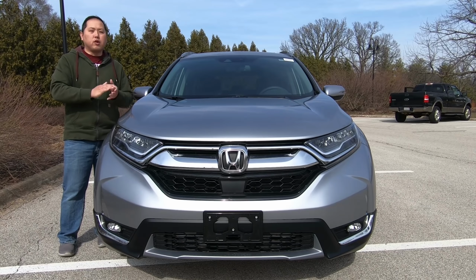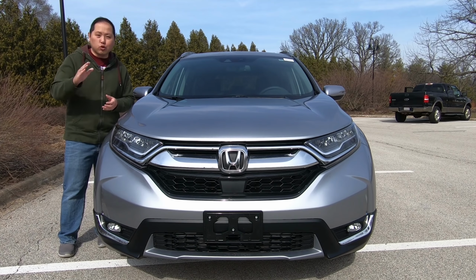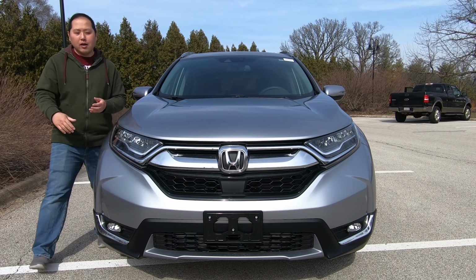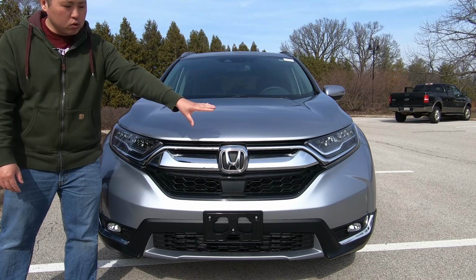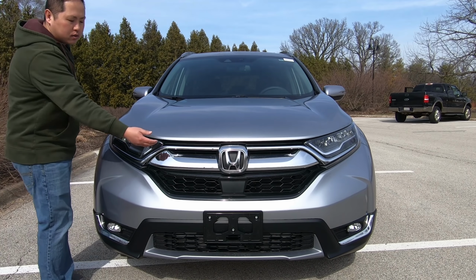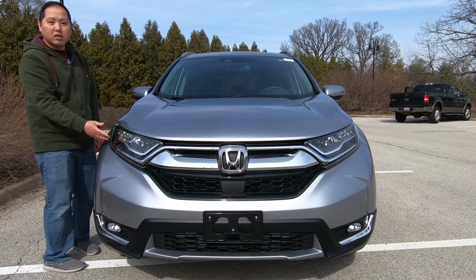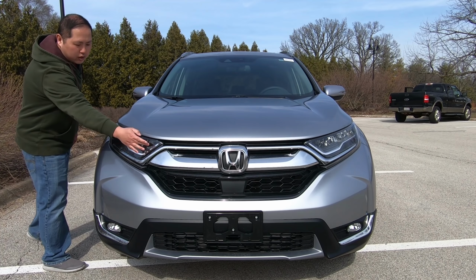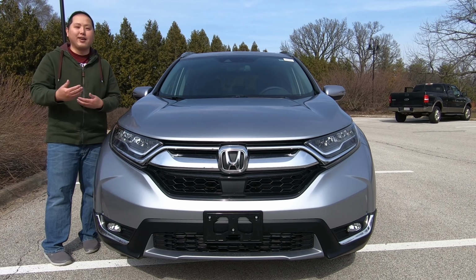Now, moving on to the front of the CRV, I want to show you something I picked up, which is this layering of chrome, right? And what do I mean by that? First, take a look at this gigantic chrome piece, right? That kind of goes in the middle. Then you have a smaller chrome piece that layers on top of it and goes to the side into the headlight. And then within the headlight itself, you see another chrome piece on top of it. So there's layer upon layer right there.